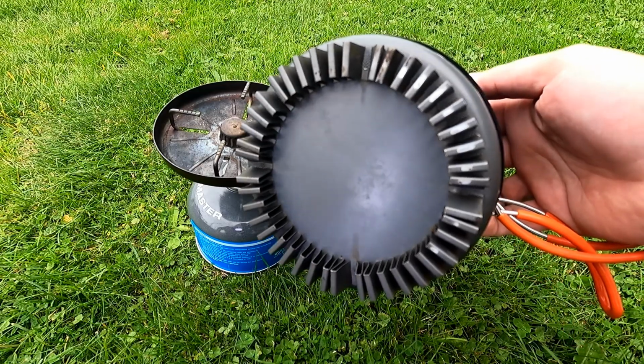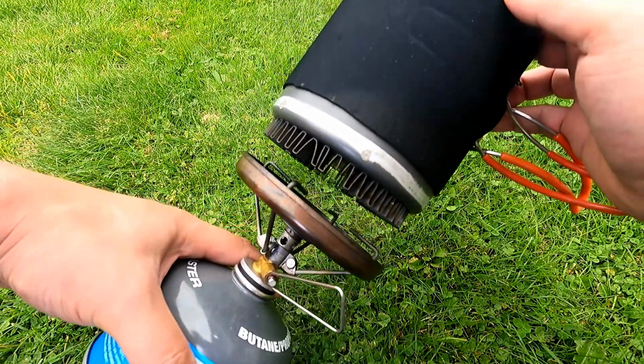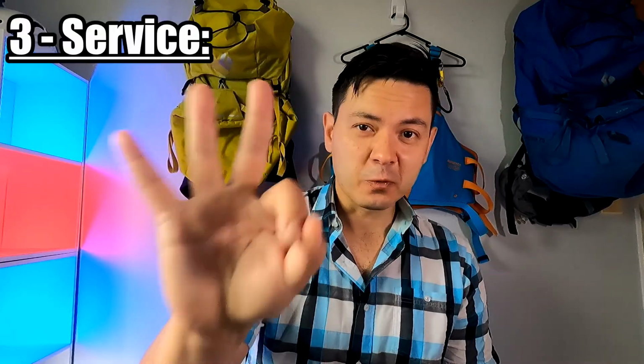This windscreen can even be paired with certain models of heat exchanger pots, resulting in a stove system that has the flame stability and efficiency of a Jetboil Flash or MSR Windburner, but with higher pot volume and lower stove system weight. Reason number 3.